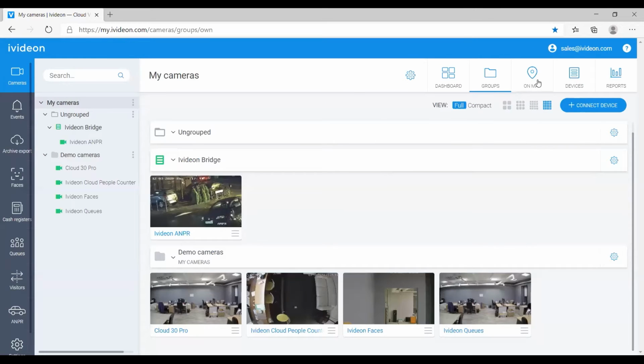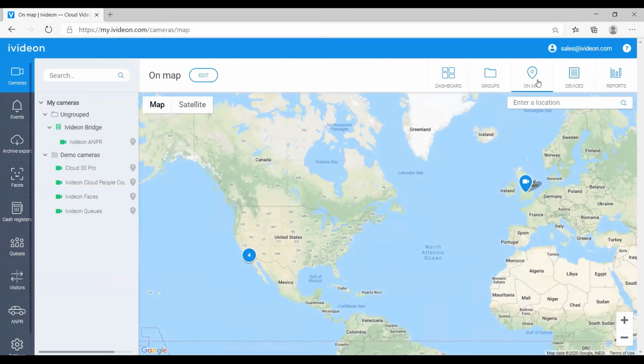Next up, another very useful feature, especially for our customers with larger bases, is our map feature. So as you can see, you can place cameras directly onto a map. This ANPR camera is located here in England, while these 4 cameras are located in California. So we can show that, and if anything arises in the future, you get a good visual indication of where the situation that you need to resolve is located.